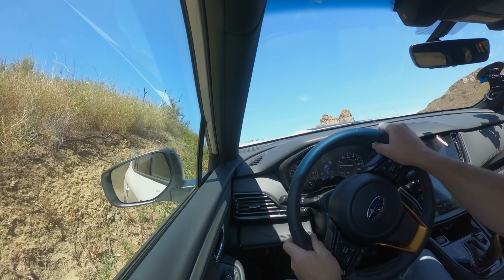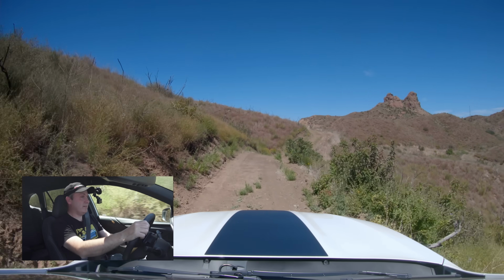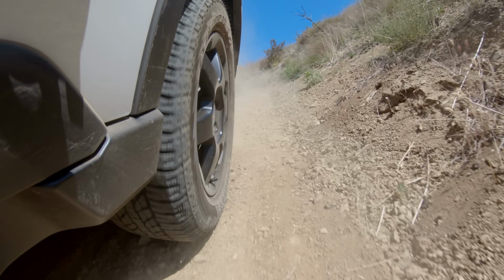Easy. Now, where's my road? Oh, there's my road. Okay. So let's talk about tires. These are not KO2s or Falcon Wild Peaks. These are trail tires, and they're really good for stuff like this. If you need something more extreme, knock yourself out, go buy something. But this is a great compromise tire for road and surfaces where you need just a little bit more, but without compromising paved surfaces.